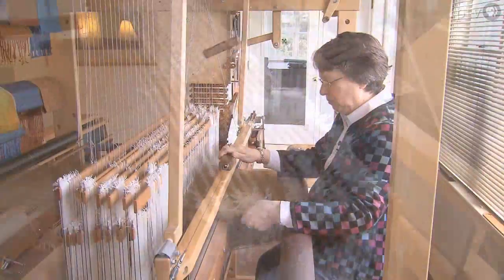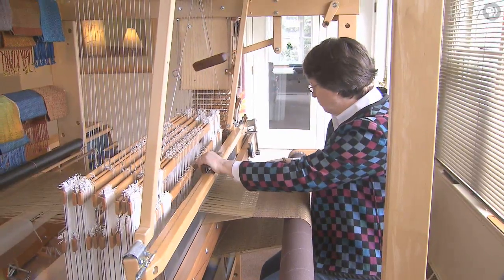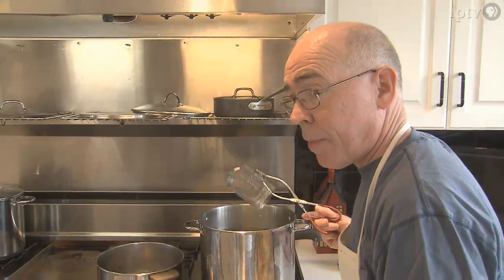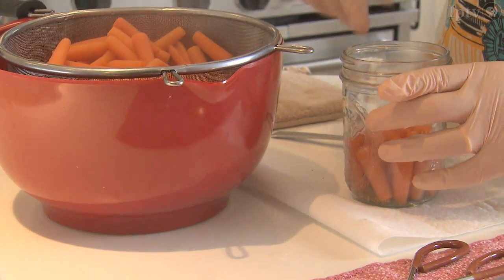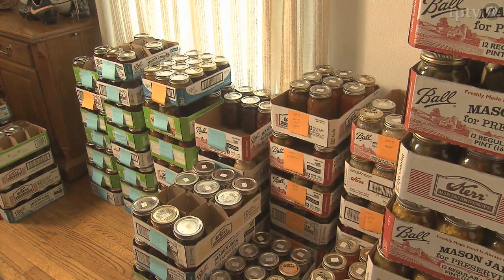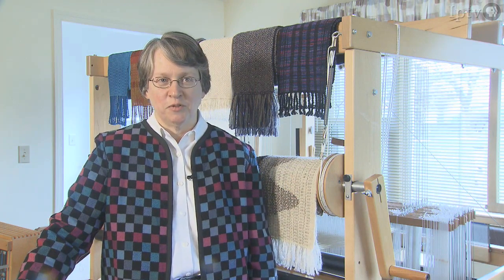With 10 weaving categories and 2 opportunities in the fine arts competition, Deborah usually has about 11 entries. Rod, on the other hand, enters some 150 items in the various canning categories. So many that their dining room has become a pantry. What's your wife think of your pantry in the dining room? She loves it.